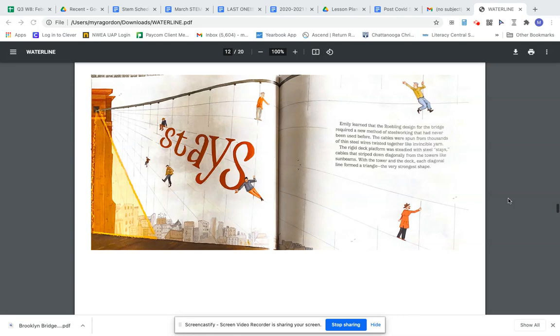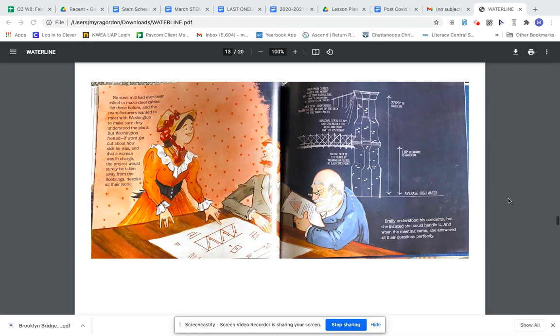No steel mill had ever been asked to make steel cables like these before, and the manufacturers wanted to meet with Washington to make sure they understood the plans. But Washington fretted. If word got out how sick he was and that a woman was in charge, the project would surely be taken away from the Roeblings, despite all their work. Emily understood his concerns, but she insisted she could handle it. And when the meeting came, she answered all their questions perfectly.